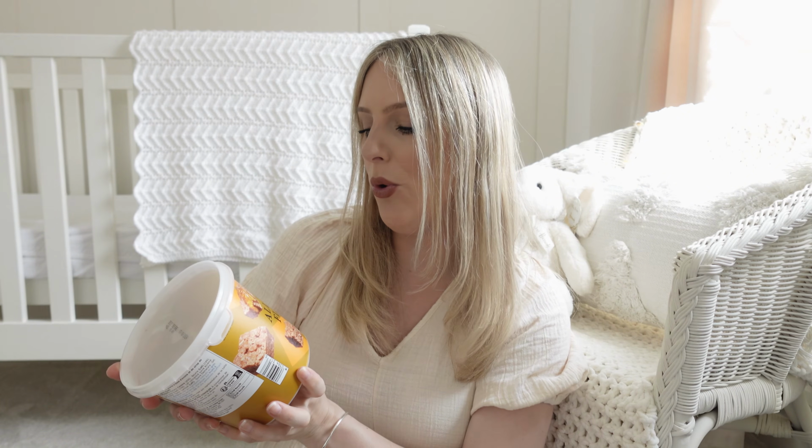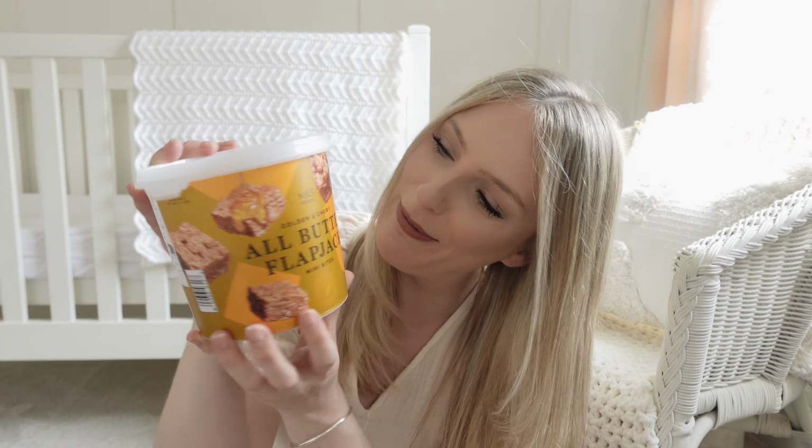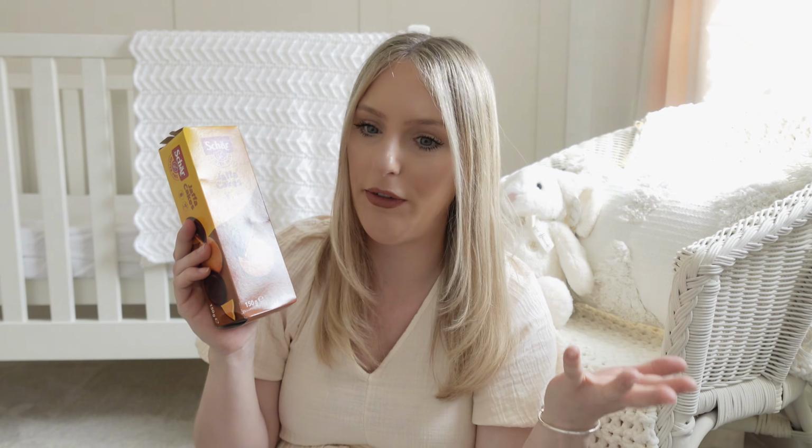Golden and chewy all butter flapjack mini bites. Oh, I mean, really, Hayley? Yes, really, and I cannot wait to tuck into these. I also got myself a little Galaxy bar and Jaffa Cakes. You want something that's going to be really easy and simple to eat, but again, it's going to give you some energy back if you need it.